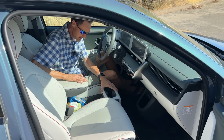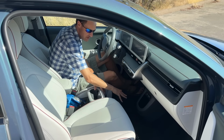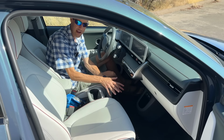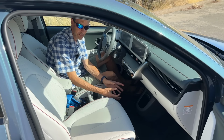So you've got this center console right here. You can move this back for more space right here. Now, a lot of people think, well, why would you need all that space there? And for us, my wife, when we go on road trips, she usually has at least two bags up front with her.